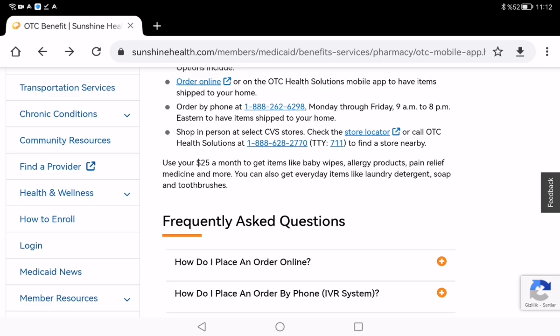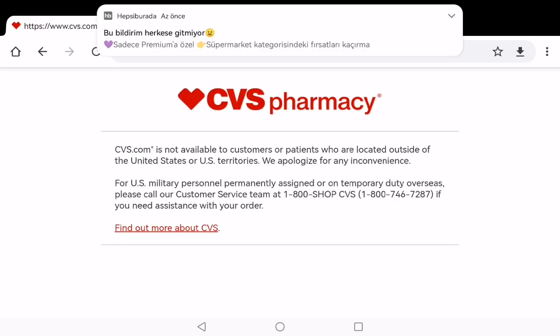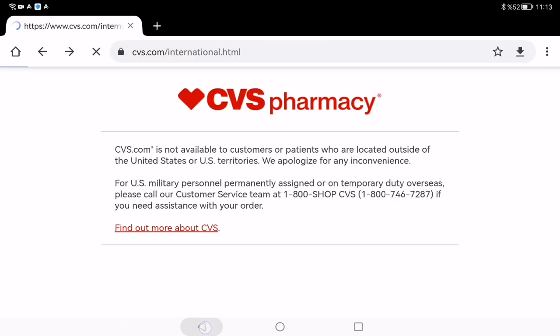So inside the catalog, you will find a wide range of items sorted by categories like allergy relief, pain management, first aid supplies, personal care, and more. It's easy to browse and you can add the items you need to your shopping cart. The catalog is updated regularly, so there are always plenty of options available, and you can follow the catalog regularly.